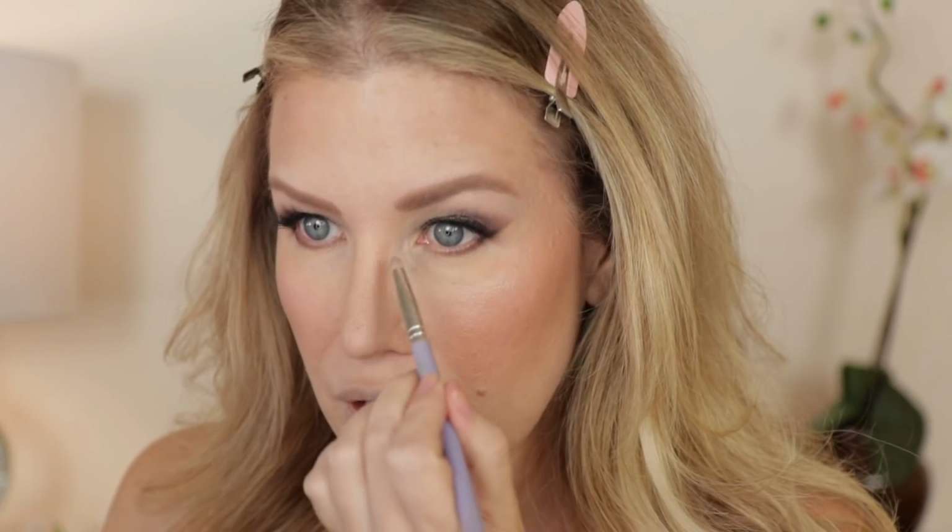I do feel like I need a little brightness on my inner corners. But since the eyes are so shimmery, I think I'm gonna keep the inner corner matte and just use that Jason Wu matte ivory again. Just right in here.